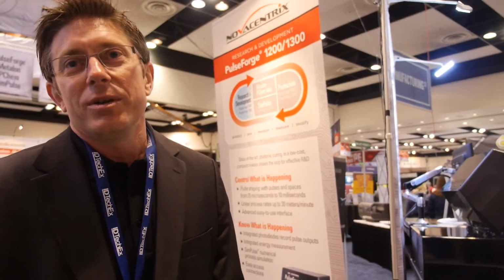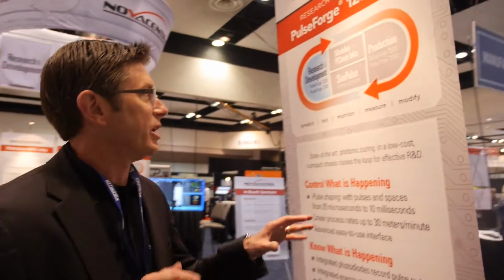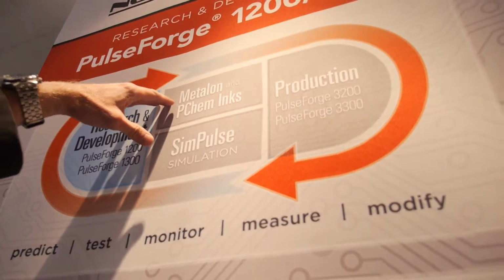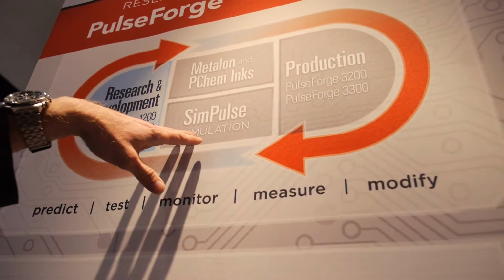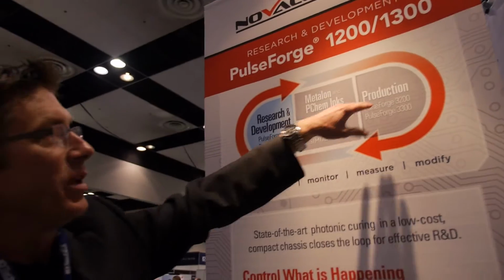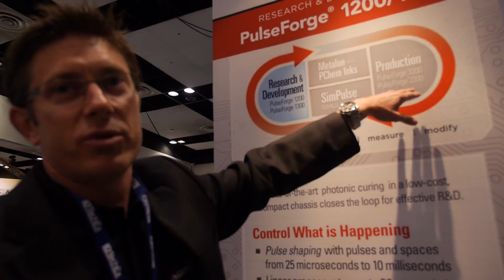At NovaCentrix, we were established in 1999. We're based on technologies for making nanomaterials that have been translated into electrically conductive inks, and we've also developed a new processing technology called photonic curing. Our participation covers research and development, and we also make electrically conductive inks. We have a numerical simulation called SimPulse that models the photonic curing process, and we also have production equipment.